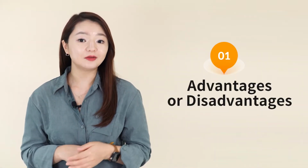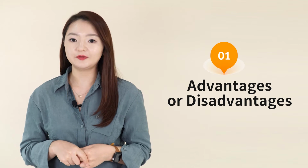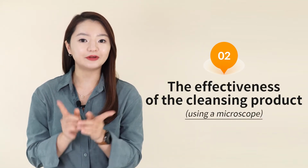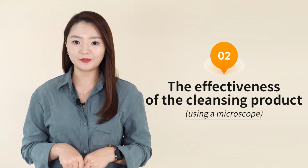First, advantages and or disadvantages of each product. Next, we'll be looking into the effectiveness of cleansing with each product. For that, we'll be using a special microscope. And finally, we'll be looking into the overall application method and the feeling it leaves behind.